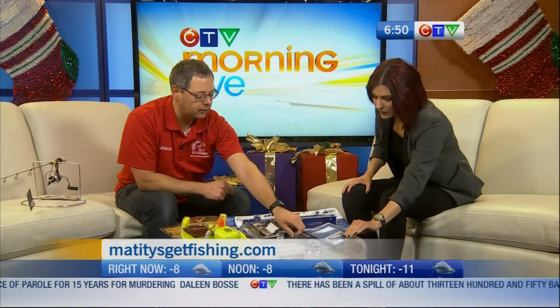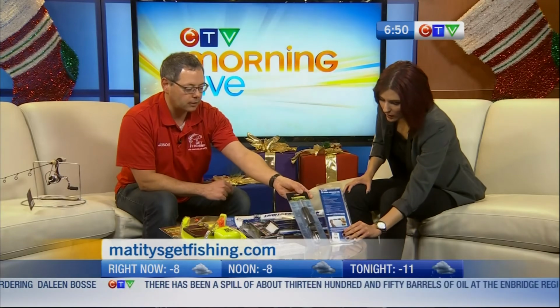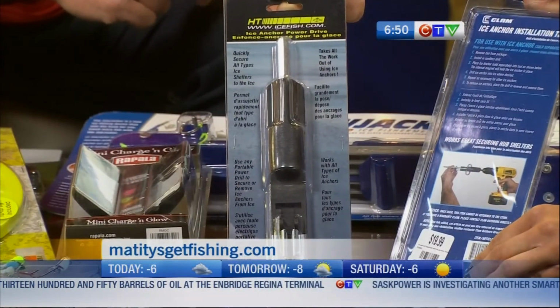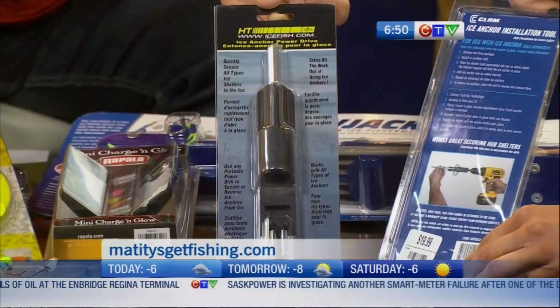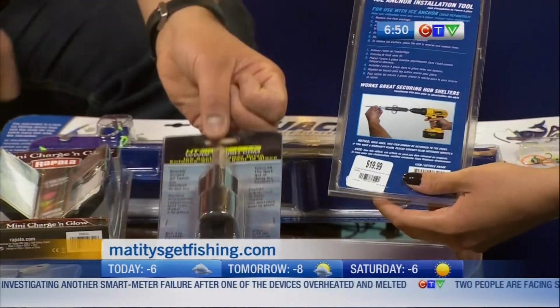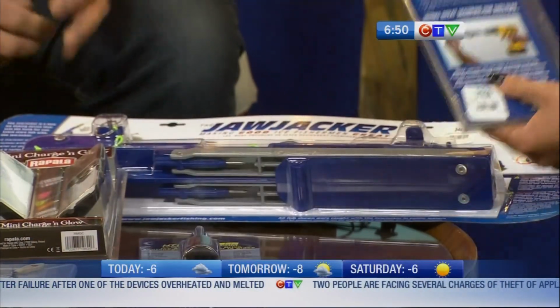And then the final thing that's kind of fun, that's fairly new this year, is there's a couple different varieties of it, and maybe just tilt it up towards the camera. These things, you put them on a drill, and for people with portable ice shelters and those anchors, you can screw them in with a drill, as opposed to having to push on them like this and try to get them to stick. How easy is that?